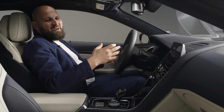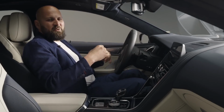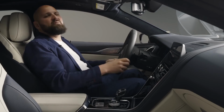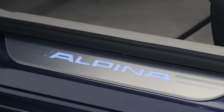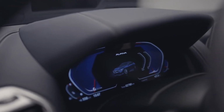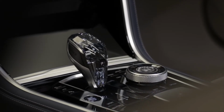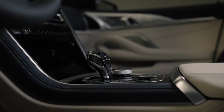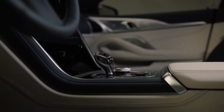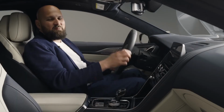Now, of course, the car comes with an extensive serial equipment list, and that comes with every single B8. What's interesting though are the ALPINA details. Let's check them out. It starts with the illuminated ALPINA lettering in the doorstep. It goes on to the ALPINA specific instrument cluster, and of course, laser-etched iDrive controller with crystal glass right here. And we're sitting in the B8 with a production number 001, as you can see here on the plaque.